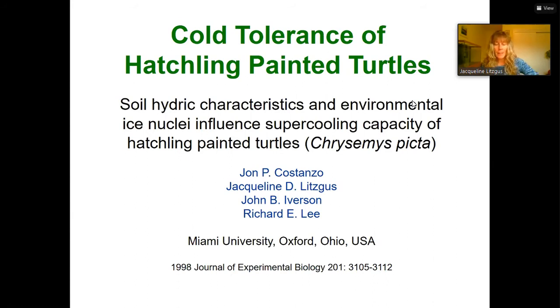Now there are several environmental factors that will influence which strategy the organism uses to survive, whether supercooling or freeze tolerance. For example, soil type and soil moisture, with which the animal is in intimate contact, will have an effect on how freezing occurs.